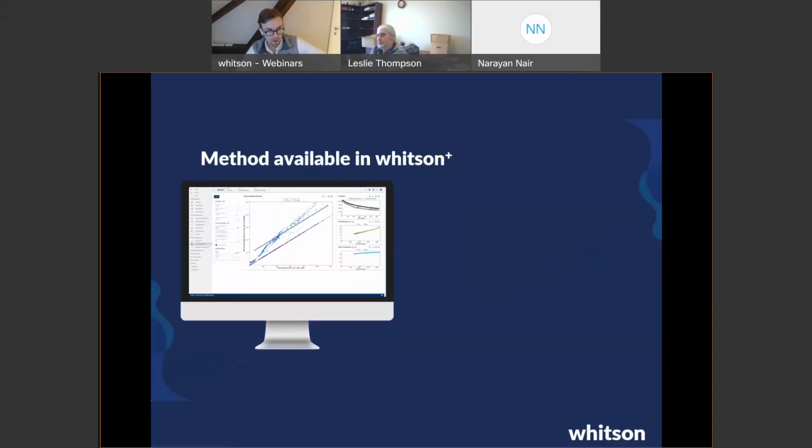We're also proud to mention that the method is available in Whitson Plus with the next release that's coming out tomorrow or on Friday. For those of you who don't know Whitson Plus, that's our web-based software suite that includes flowing material balance, RTA, bottom pressure calculations, decline curve analysis, numerical modeling, and PVT. So it's available already tomorrow.